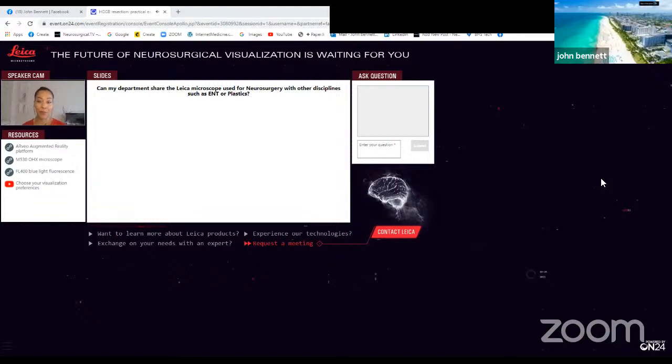Well, in our department, we do. Our microscope gets used by various disciplines. It's not only the neurosurgeons who use it, but also the spinal surgeons, our plastic surgical colleagues, and our ENT colleagues. Even our maxillofacial surgeons, when they do facial reconstruction surgery with their plastic surgical colleagues, also use our microscope. So you can definitely use it in multiple applications.